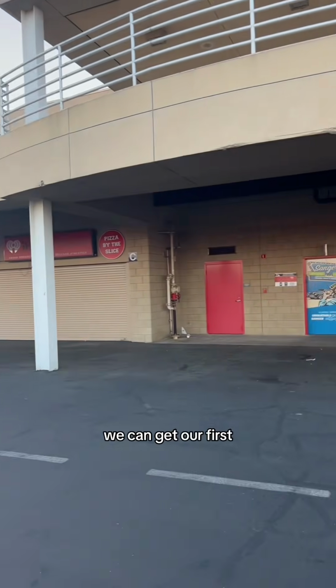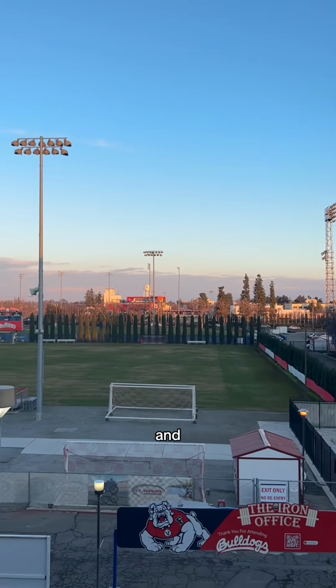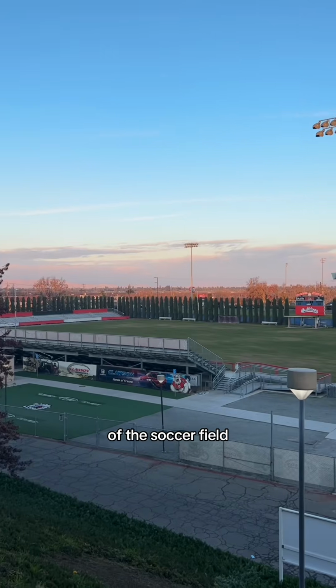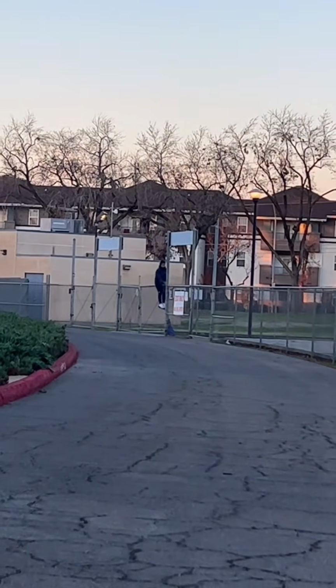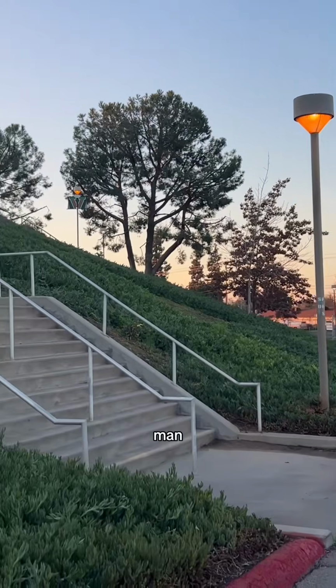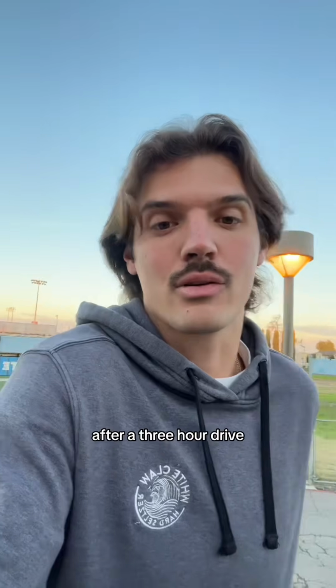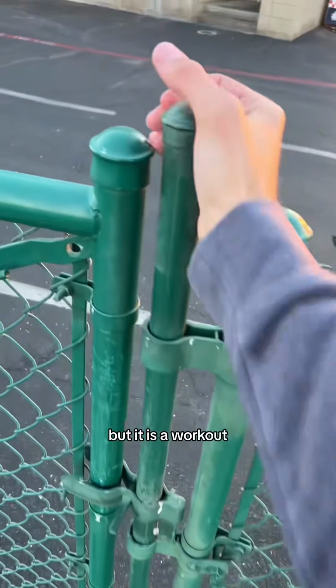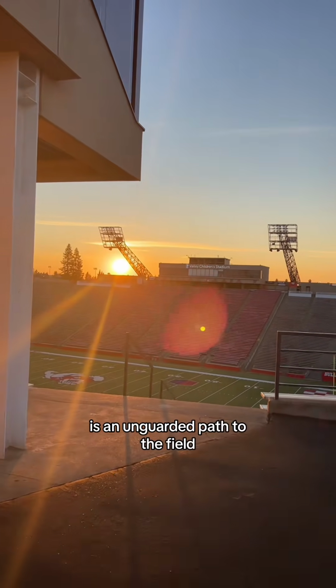From here, we can get our first pretty good shot of the concourse though. And an even better view of the soccer field. Love a good athletic village. Makes my life so much easier. Things we don't like to see, that right there. Man, is Fresno State really gonna make me climb all these stairs to check these? I am due for a workout after a 3-hour drive, but it is a workout that's gonna pay off. We made it through. And right up this way is an unguarded path to the field.